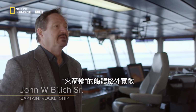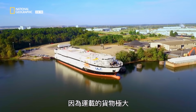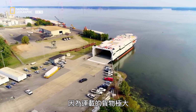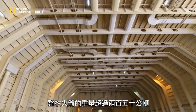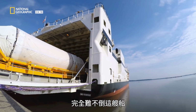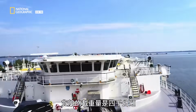The rocket ship is an extra wide-bodied vessel, sort of unique because of the quantity of the cargo that we have to carry. Each part of the Atlas V can be over 105 feet long, and the whole rocket can weigh up to 250 metric tons. No problem for this ship. The load capacity for the cargo bay is 4,000 metric tons.